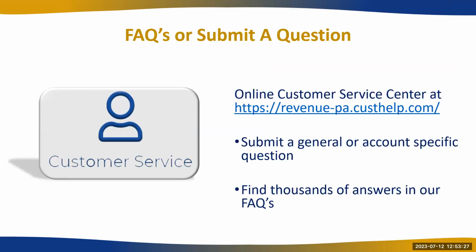We strongly encourage all of our customers to use our online customer service center. To do this, you can visit the website listed on the screen, or click on the customer service icon directly from the department's homepage. Here you can find thousands of answers to frequently asked questions. These responses are updated regularly to ensure that the information you are receiving is accurate and relevant. If you're not able to find an answer to your question through the frequently asked questions or general website resources, you also have the option to submit a question to the department.